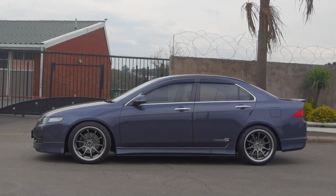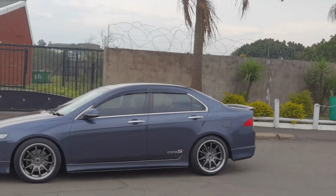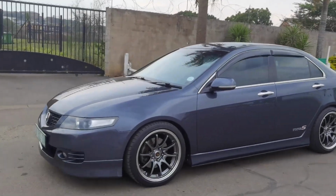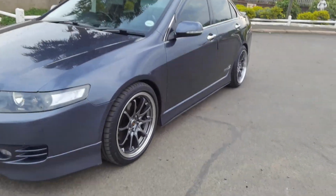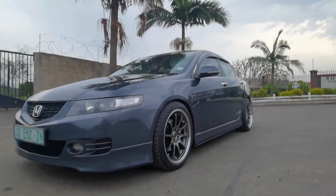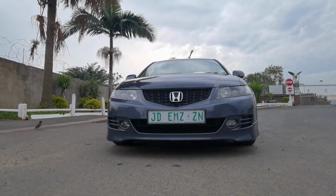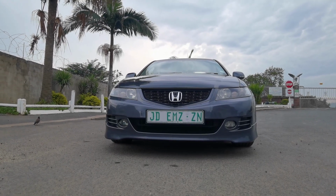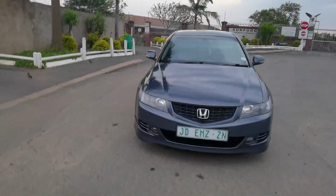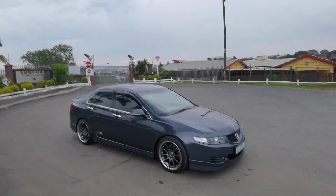The car is looking sick for now. Yeah, I'm happy with this. I'm going to be happy with it for a long time, I think. Also, the front is not overly low, so you'll get away most places, except my driveway. Yeah, guys. That's the Accord.